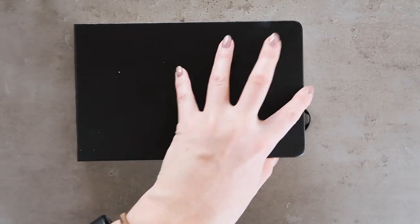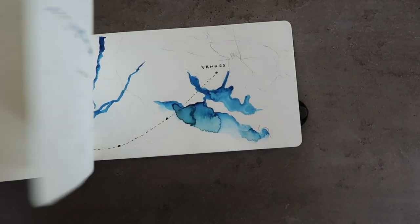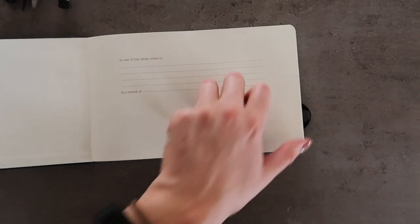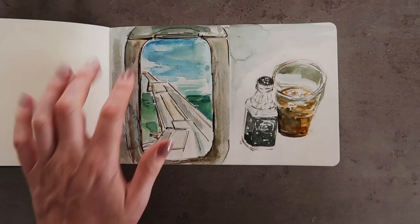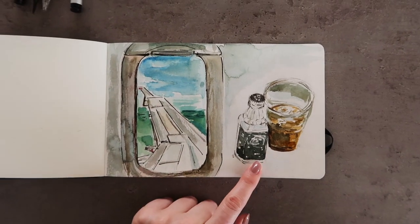This is my Moleskine sketchbook. It's a watercolour sketchbook and it's one that I've used quite a lot. This is obviously a brand new sketchbook because I filled my other ones. So far I've done a sketch in watercolour of my aeroplane window and my drink.